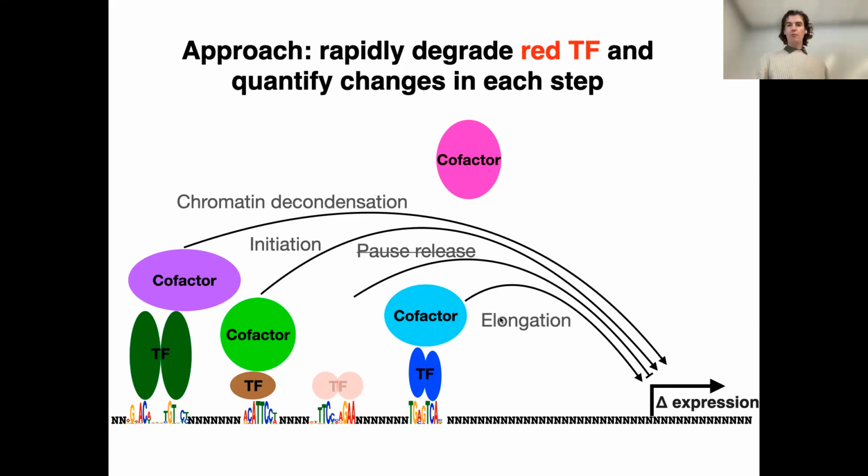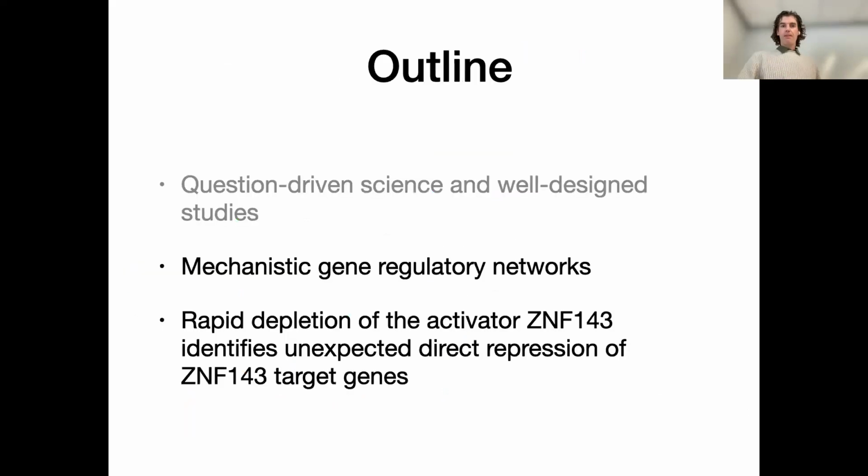Erica mentioned that we studied heat shock as a PhD student, and I started studying hormone signaling, and that's because we were really wedded to this idea that we need to rapidly activate or rapidly degrade factors and then track the mechanistic events that follow.